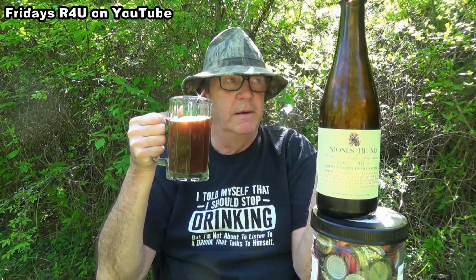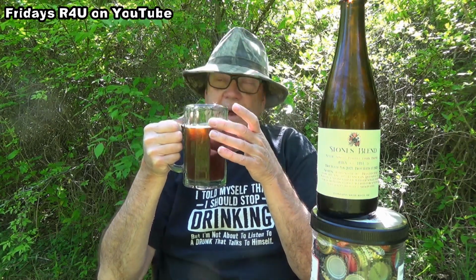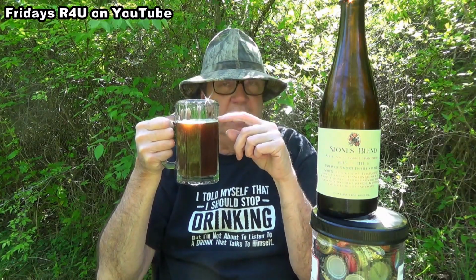It's a 90% Belgian style dark ale and 10% Flanders red sour ale. Aged in a Stones River Weller single barrel for 18 months. Okay, so I'm getting the barrel flavor out of it. I mean, I'm not real clear on if anything was in the barrels previously, but I'm getting the wood flavor. I had it in aroma. I got a little bit of that flavor in the head.